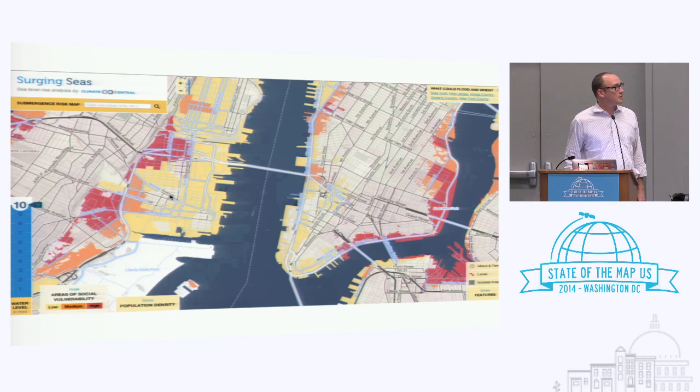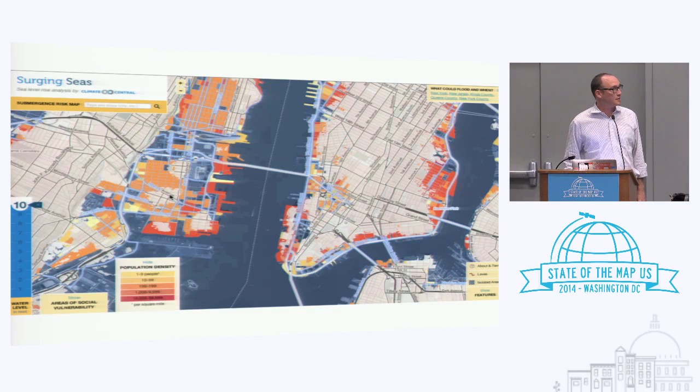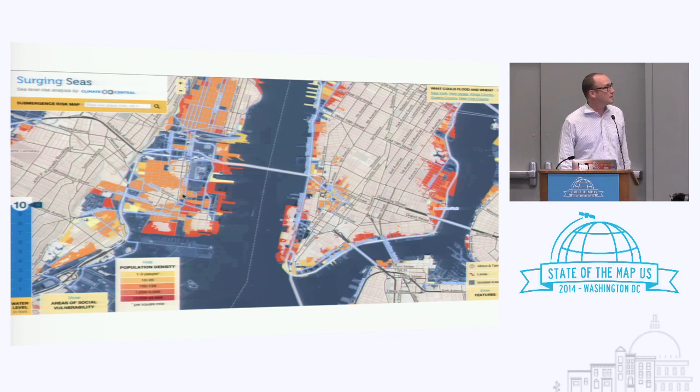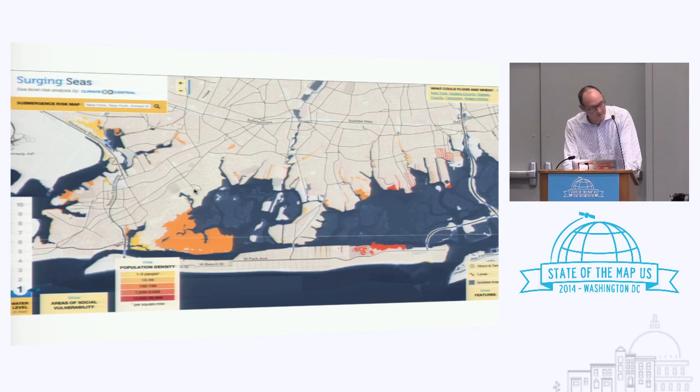So you can start to see that over on the Lower East Side, there's tons of people who are really, really socially vulnerable, and that there's lots of them. If you look at New Jersey, very, very low social vulnerability in yellow, right where my mouse is, but a ton of them except in places where they aren't. So it's a way to start to use this data to have conversations that are very nuanced about the effects of climate change and sea level rise.